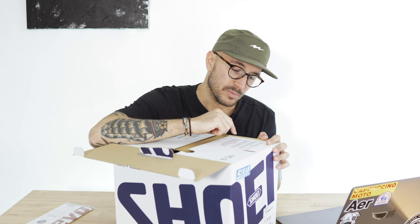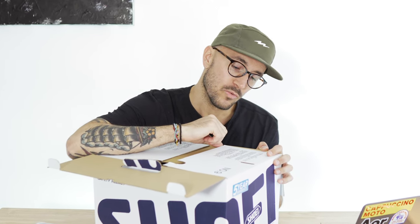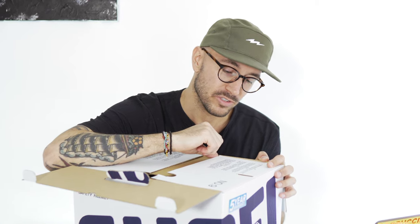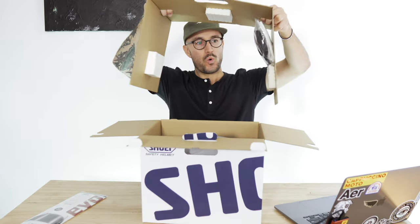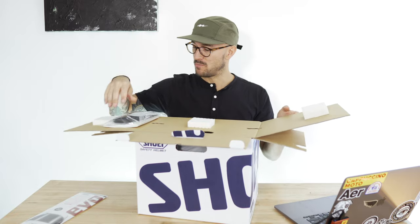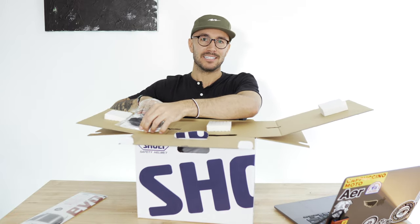Notice, before using your helmet, be sure to carefully read the instruction booklet and all the warning notices. Save the booklet and packaging for future reference. Nah. Protected. Boom. Said we wouldn't read it, but let's open the booklet.